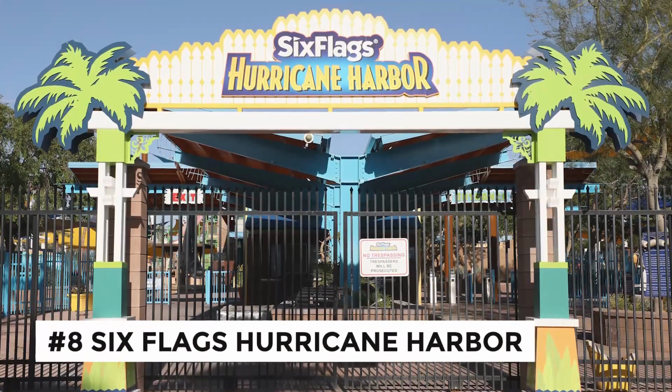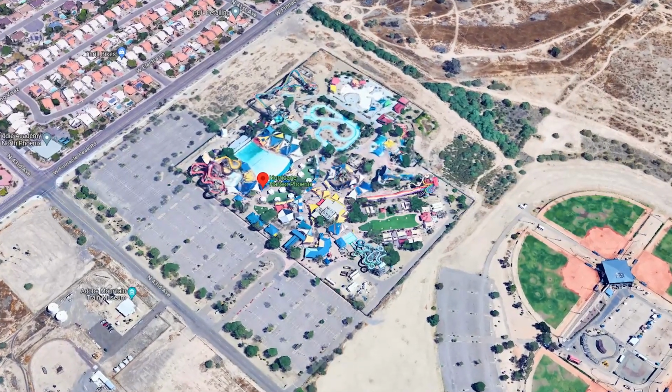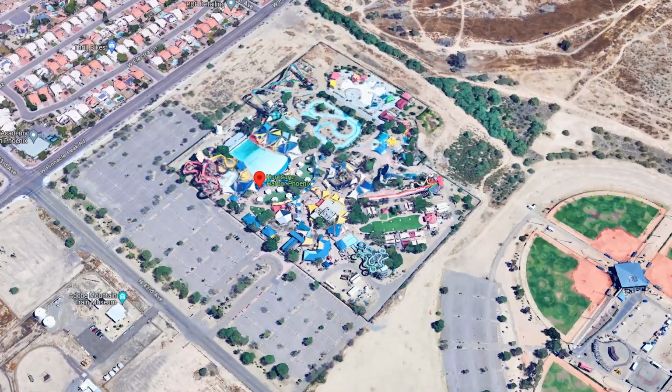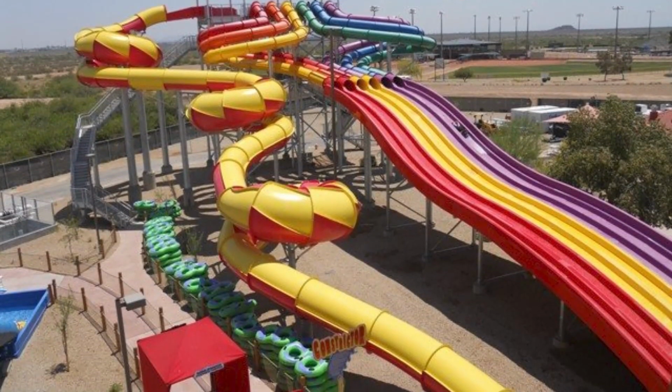Number 8 is the popular Six Flags Hurricane Harbor. That's right, Arizona has its very own Six Flags Hurricane Harbor, which is located in North Phoenix off the 17 freeway at Pinnacle Peak. This giant water park has fun for everybody. So they have the Anaconda ride, which is voted one of the top 5 water slides on the Travel Channel's Extreme Water Park. They have the gravity-defying water coasters where you can get dizzy, or the giant funnels.